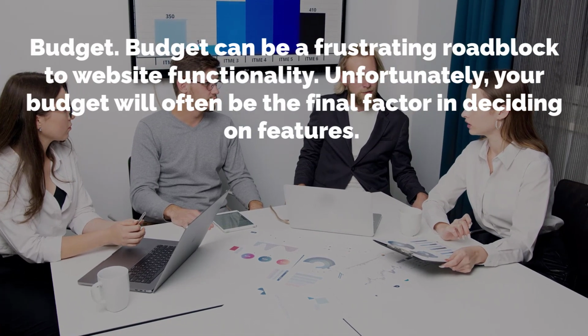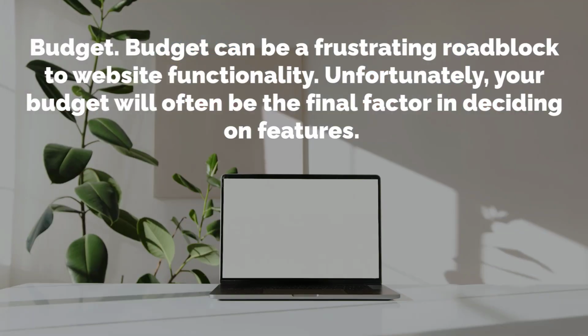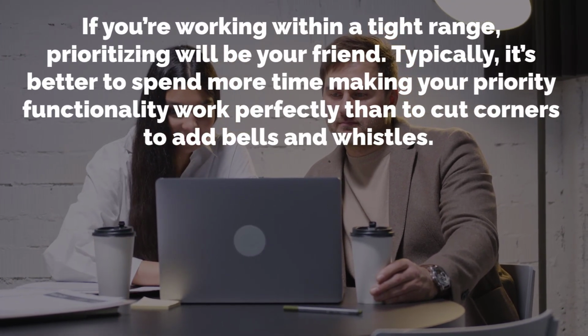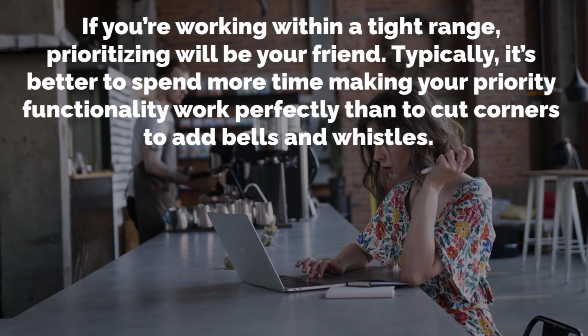Budget. Budget can be a frustrating roadblock to website functionality. Unfortunately, your budget will often be the final factor in deciding on features. Be aware of any budget restrictions up front and keep that in mind during planning. Understand that it isn't realistic to build a highly interactive website with a small budget and set expectations accordingly. If you're working within a tight range, prioritizing will be your friend. Typically, it's better to spend more time making your priority functionality work perfectly than to cut corners to add bells and whistles.